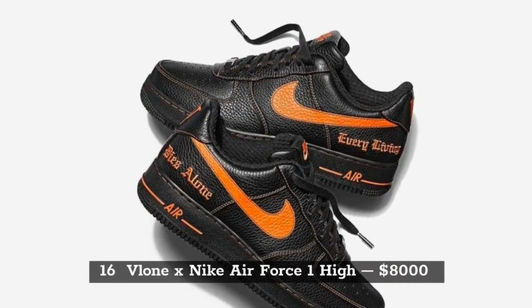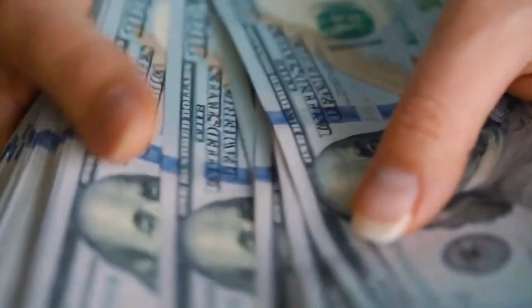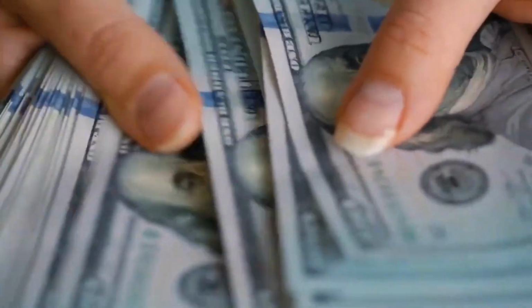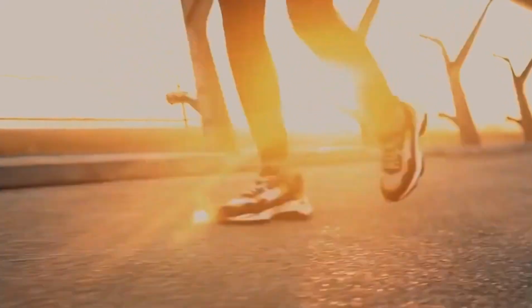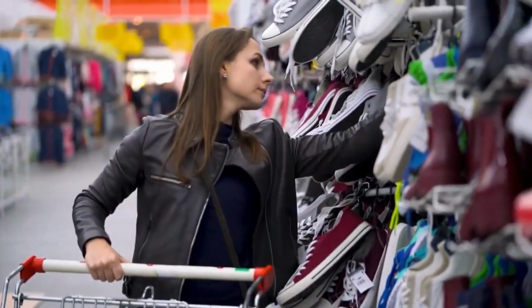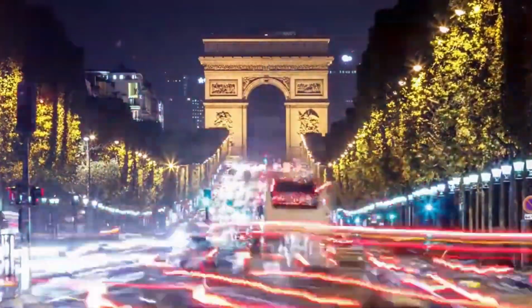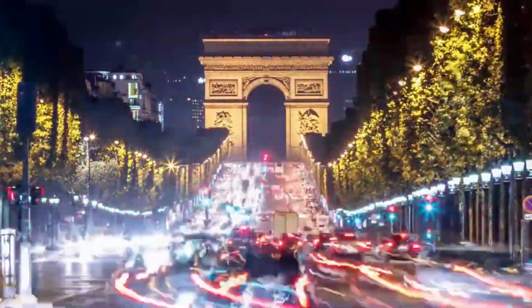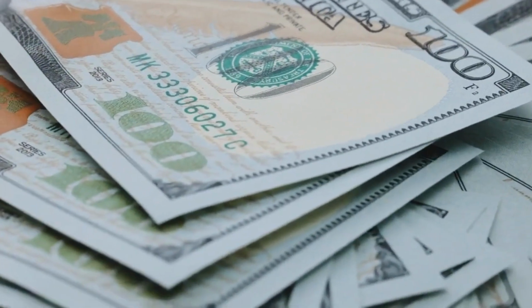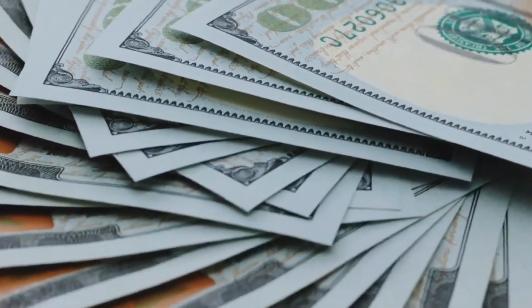16. Vlone X Nike Air Force 1 High, $8,000. Higher high tops your thing? Then the Vlone Nike Air Force 1 High could work well for you. It was the predecessor to the original low-cut version, and only 20 pairs were made, which were all sold at an auction in Paris. If you ever managed to come across a pair of these, be sure to hold on to them, as they're currently worth around $8,000.